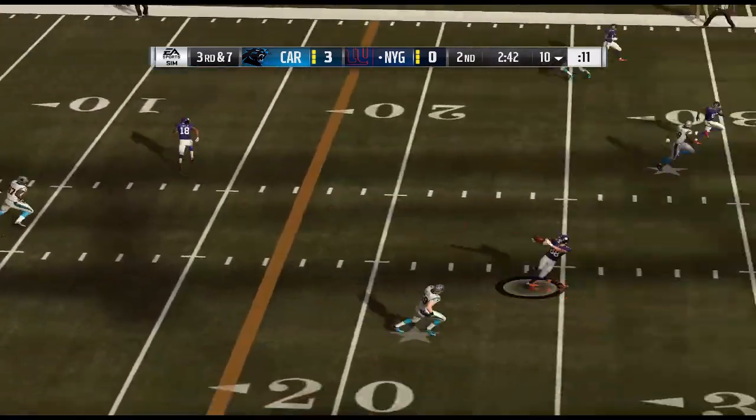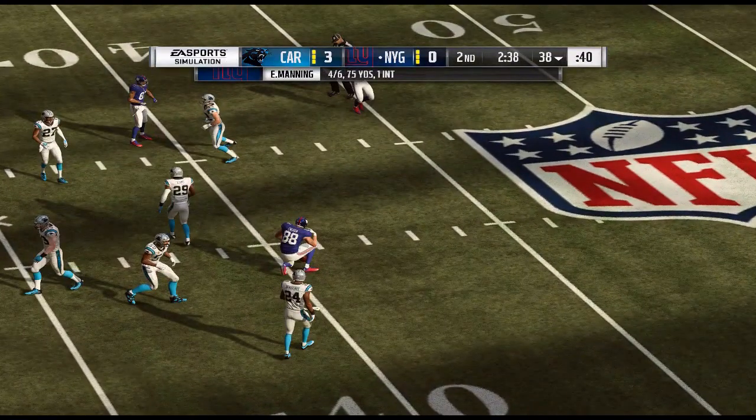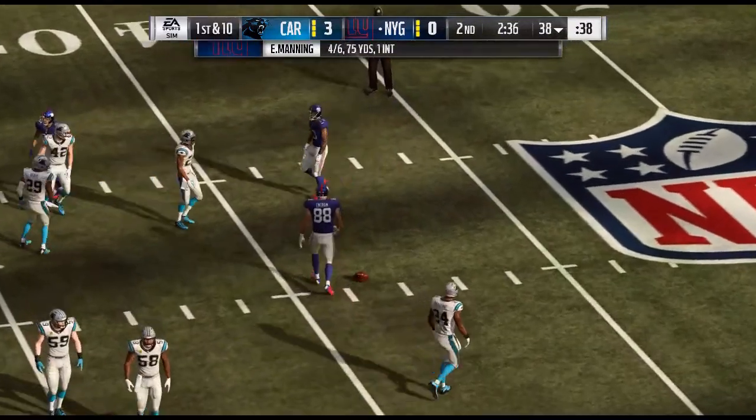Throwing is Manning on third down. And Ingram holds it in. And he's going to have the first down at about the 38. A really good pickup of 20.